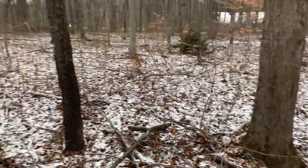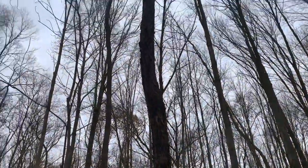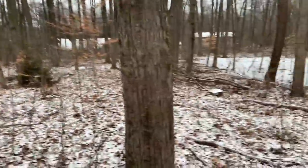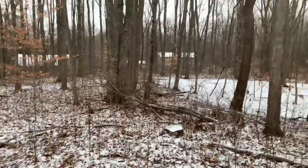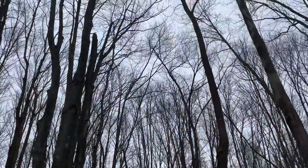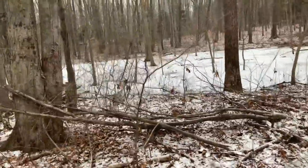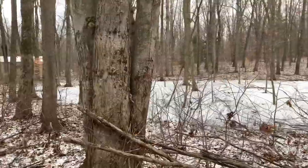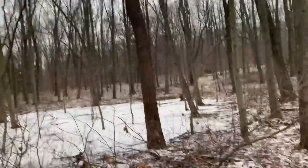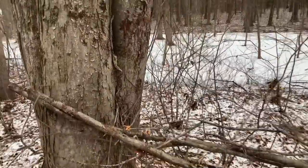Today's video, I'm going to be felling this standing dead cherry tree. It's at least 40 foot tall. And then over here, there's this silver maple stub. You can see the top broke off. A few months ago, old boy Zach, him and Nate came out here and cut the top up right here, and then we hauled the wood out later.